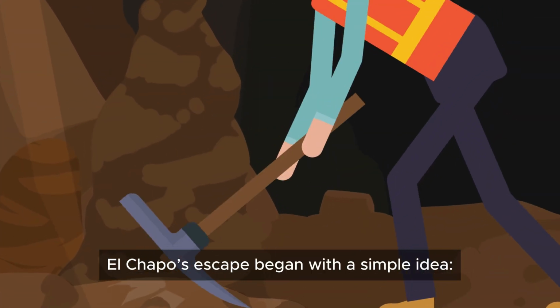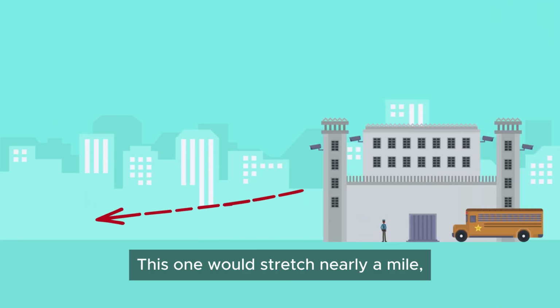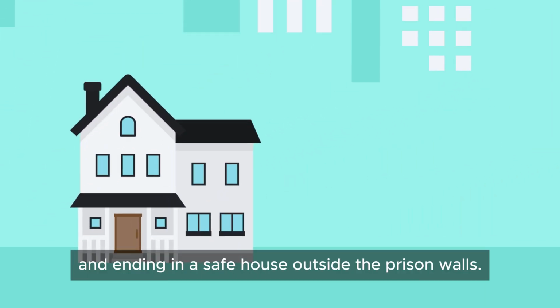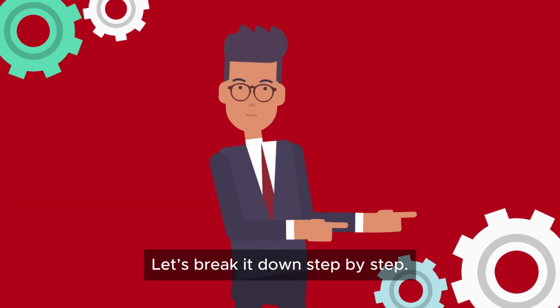El Chapo's escape began with a simple idea: dig a tunnel. But not just any tunnel. This one would stretch nearly a mile, starting from his prison cell and ending in a safe house outside the prison walls. To make it work, his team needed time, resources, and precision. Let's break it down step by step.